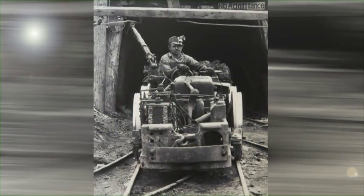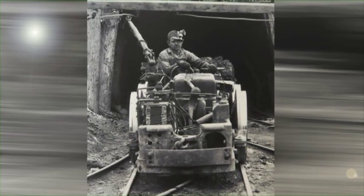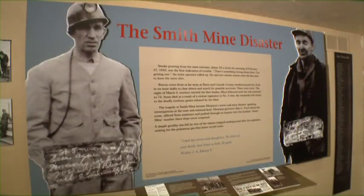Red Lodge was once a major site for mining chromium for the war effort and also for coal. The Smith mine disaster of 1942 is thoughtfully commemorated at the Carbon County Museum. There was an explosion. There was some buildup of gas.